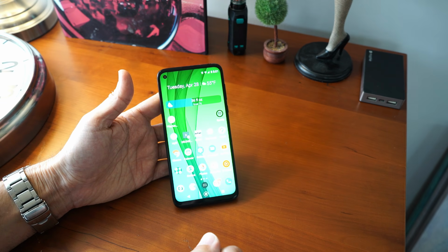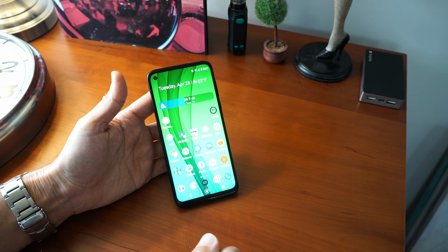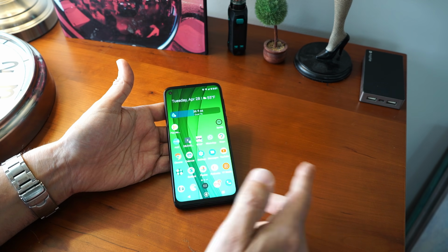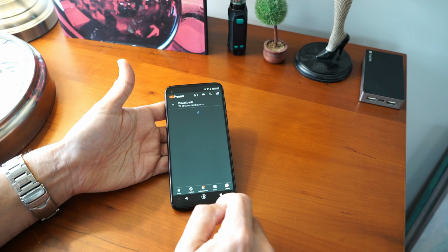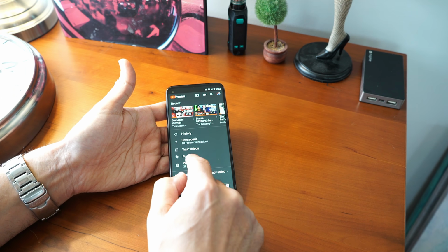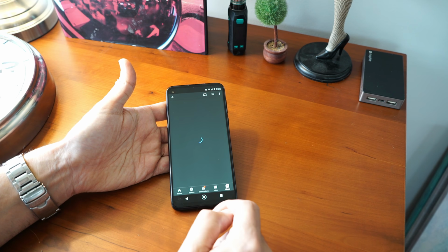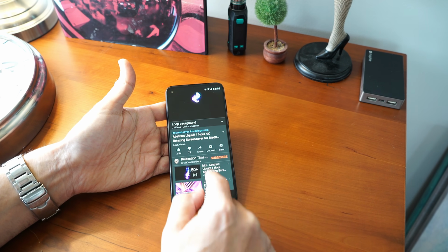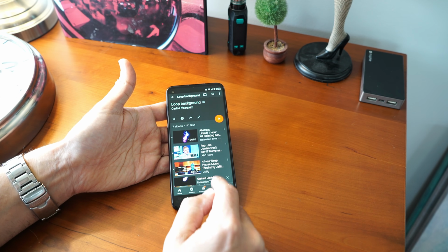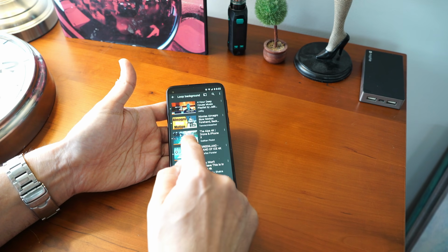The camera's going to get a little funky sometimes. Looks like it's okay. But anyways, I'm going to pull up a video real quick. Let's go into my library. I've got these loop backgrounds I like playing. That's not the one. Let's find another one. There it is, this Alpine in the Alps.